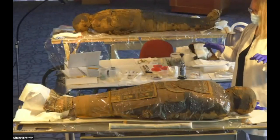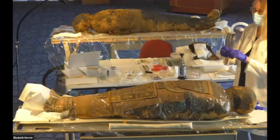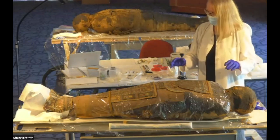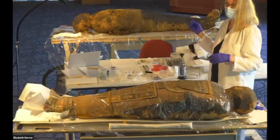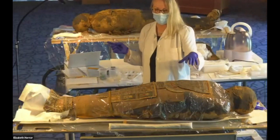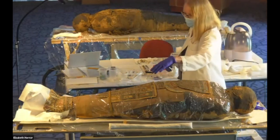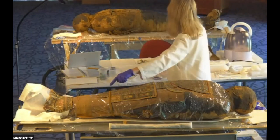So the first thing that we did was to clean Taosiris's outer linens, and there was an awful lot of just old dust and debris from deteriorated linen. And so that was carefully removed. And then some of the linens have started to become stabilized in a very similar way to Padibastet. But I took a couple of days to work on each of these panels separately, the pectoral panel and the abdominal panel, and you can see here the tab is now back on to the abdominal panel.